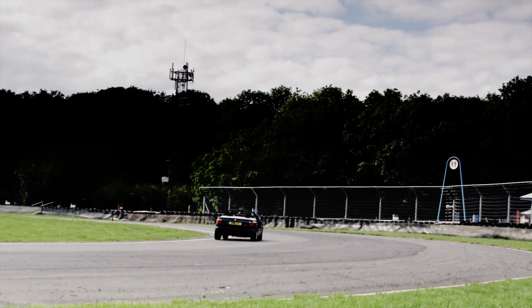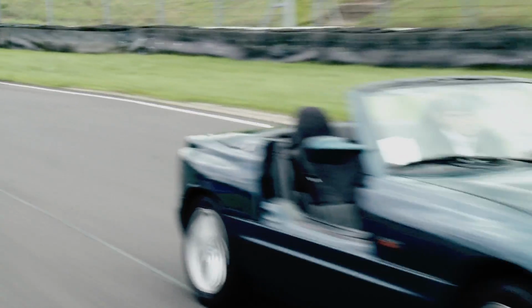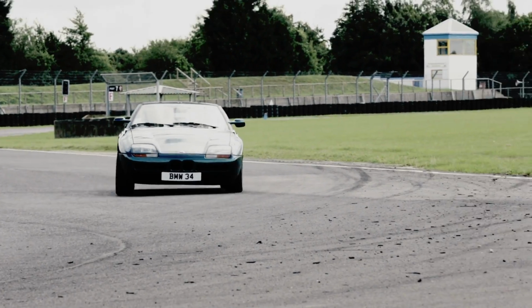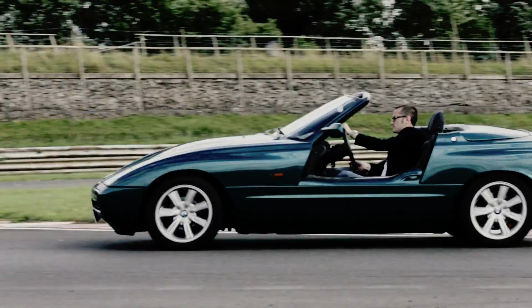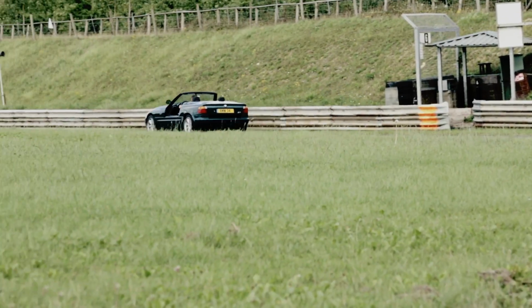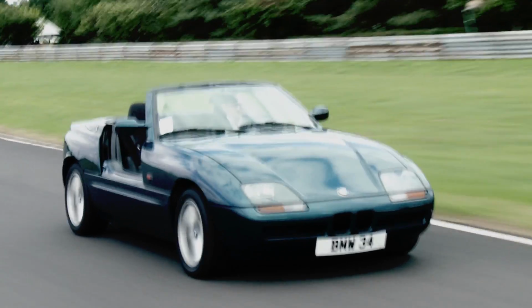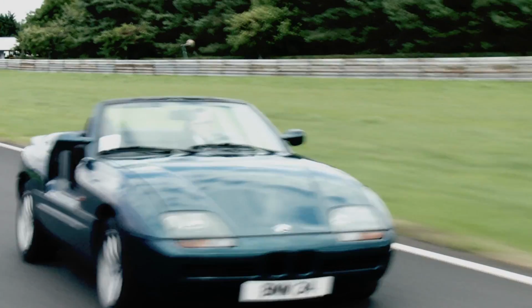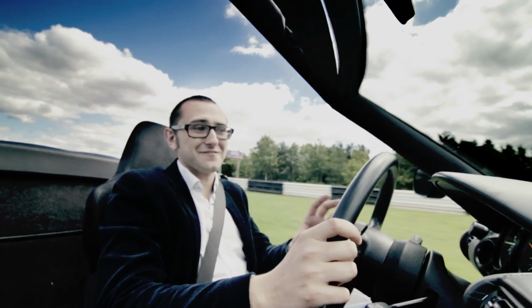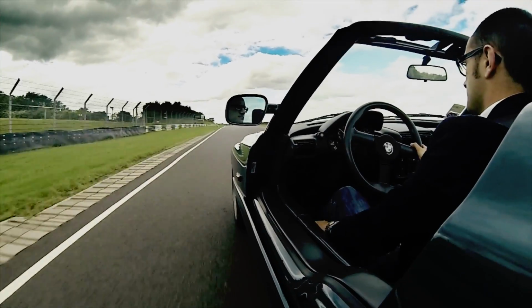It does handle incredibly well. The car we have has 31,000 miles on it, and I put about 200 of those on it, and I've enjoyed every single one. And while its engine isn't the quickest in the world, it does sound really rather lovely. But the thing that really makes this car, it's not the handling, it's not the fact it goes around corners very nicely, no. I've got to say, the thing that really does it for me is the doors, because as you're driving along, you can just lift them.